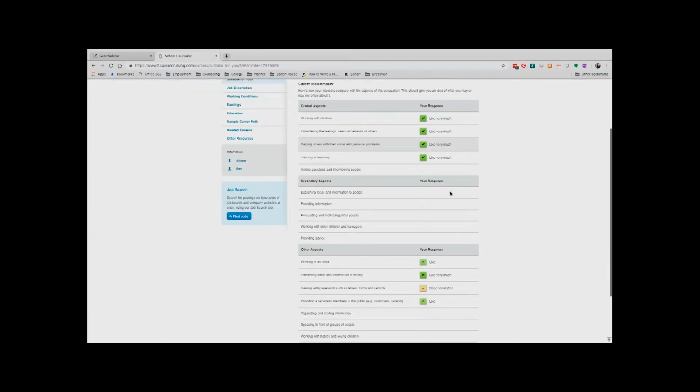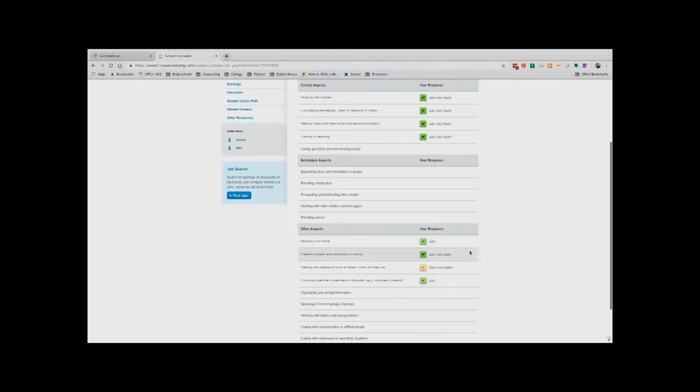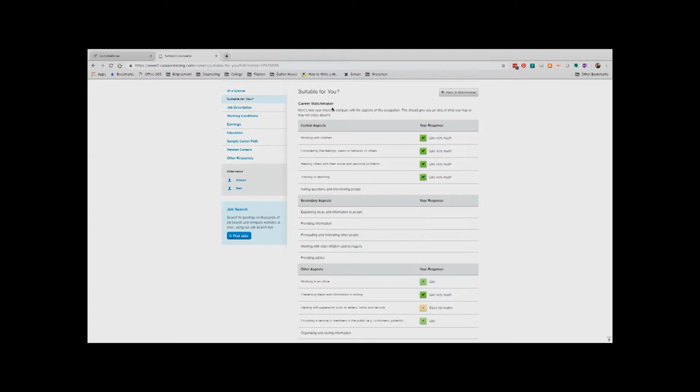And I'm going to say, I want to be a school counselor. Why didn't that come up? And once you search it and select it, it tells you your responses and what was related to why it got eliminated. And so for me, looks like because I said dealing with paperwork such as letters, forms, and records didn't matter, that it was less likely to pop up into my results.